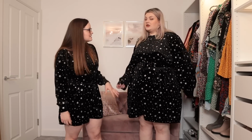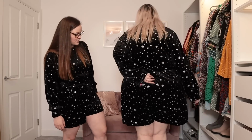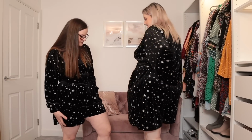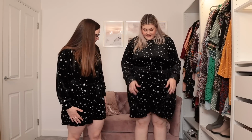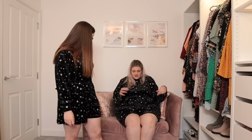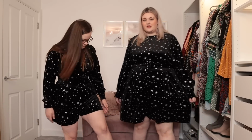But it was easier to get on. The zip came all the way down here, so I could get into it really easily. And I think the fit is much nicer on me for this one than the last one. So I love the fit. It's just the material and the colour. And I like the fit as well. Again, it's got lots of tummy room. If I sit down, look how much tummy room I've got. It's absolutely fine. And with it being a playsuit, it isn't too short. It's a good length on the shorts.